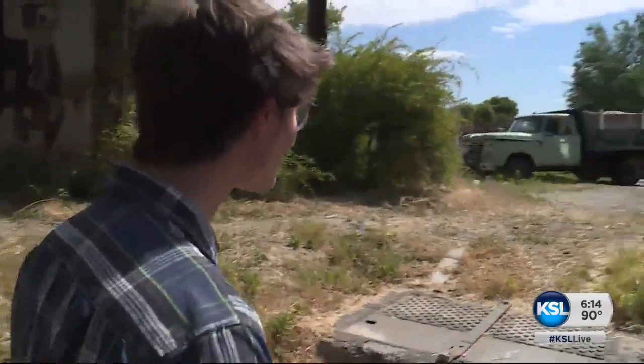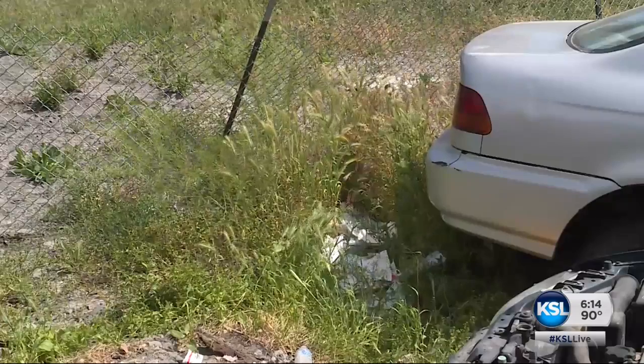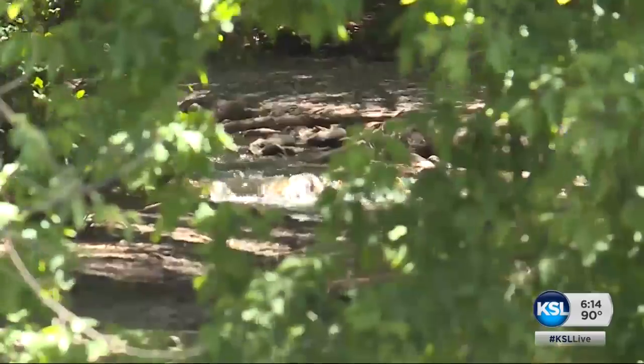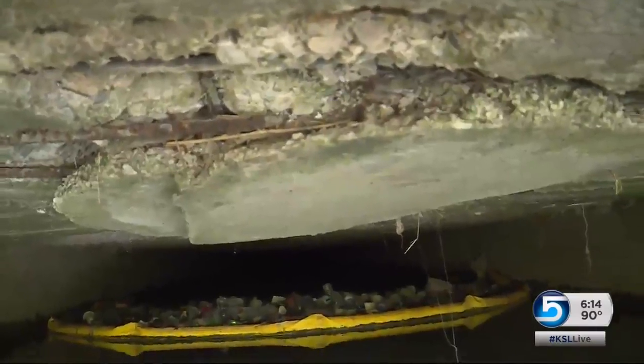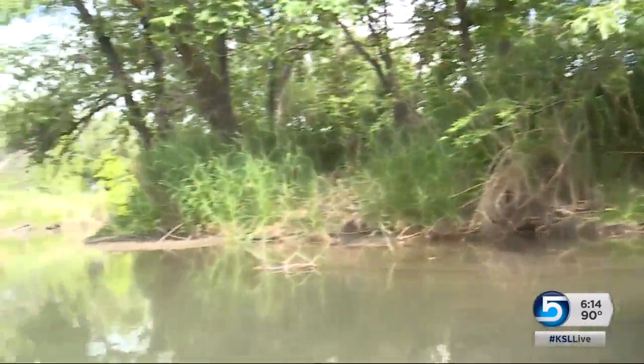Three Creeks Confluence now is a paved dead end of 13th South, surrounded by weeds and garbage. It was Brian Tonetti's idea to daylight the Three Creeks. We're actually uncovering them to improve water quality. 100 years ago, urban creeks were covered for that same reason. It was just sort of easier to put them underground, sort of out of sight, out of mind.